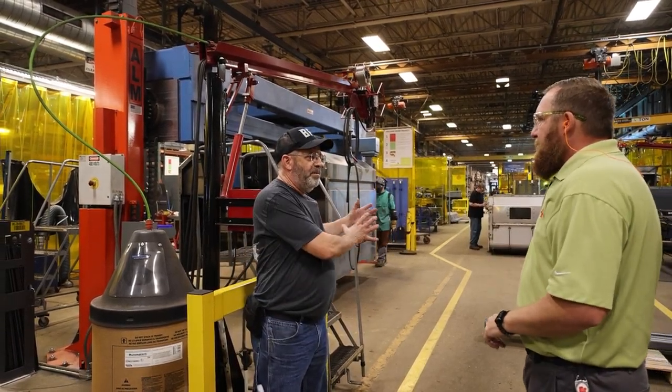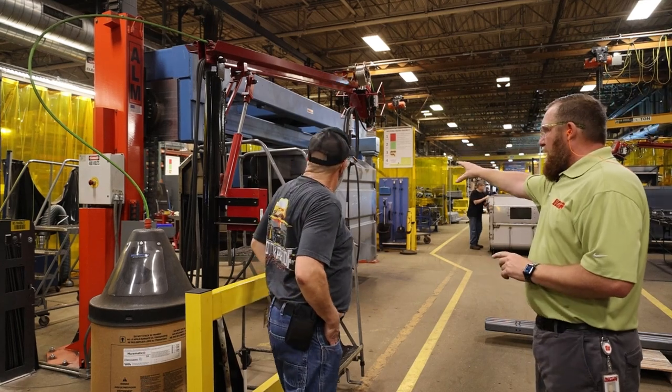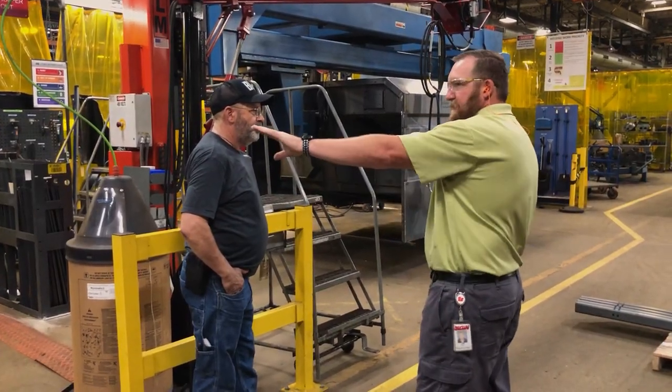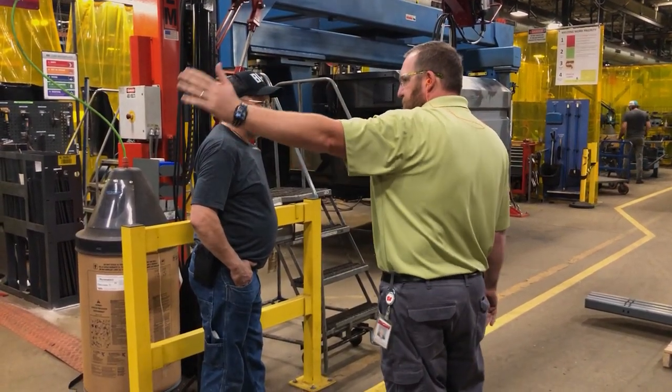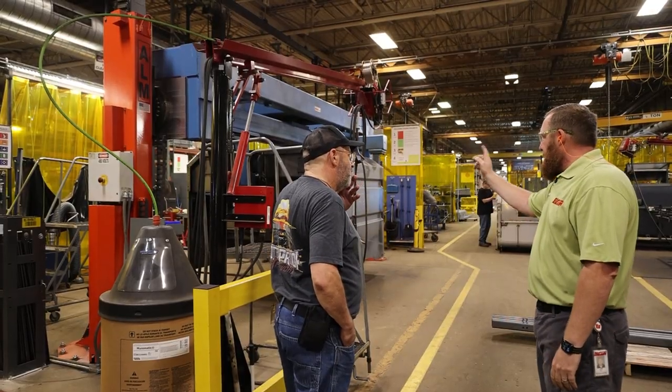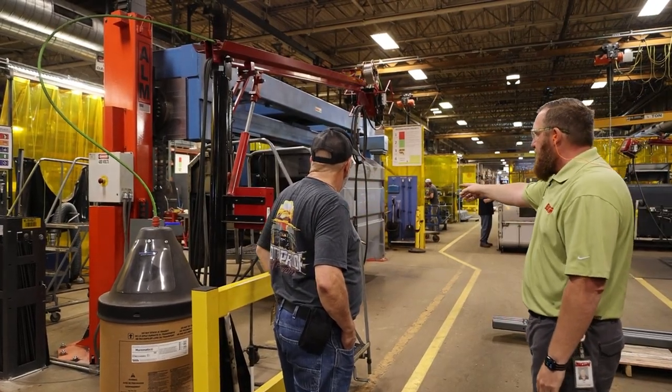Finished components and moving them. So this is our final weld for this. So what they do is, once they finish tack this, we flip it over. This thing's built upside down from the start to our tack weld. Once we get into final weld for this thing, we throw it in the fixture here.